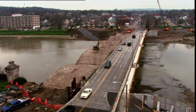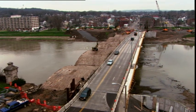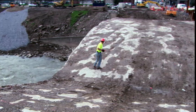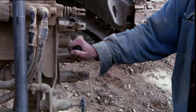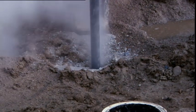Imagine the bridge as a tooth and the muddy riverbank as its gums. Underground, the bridge has a long root that also needs to be exploded and pulled out. There's no anesthetic for this job, just a 4-meter-long drill that's chewing through replacement bits.